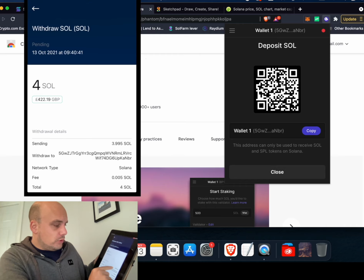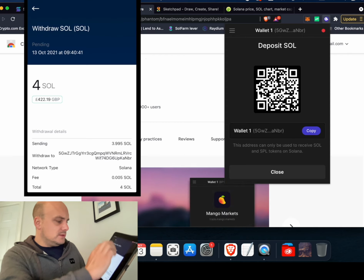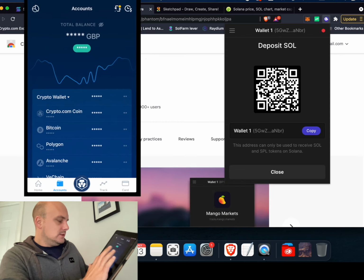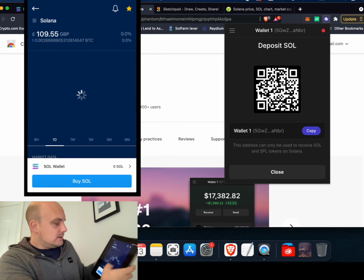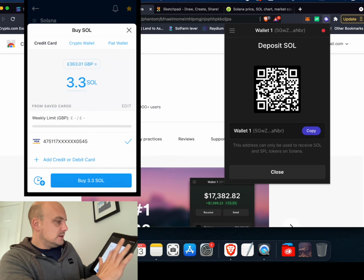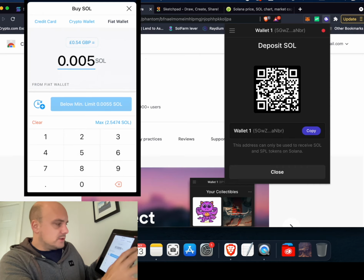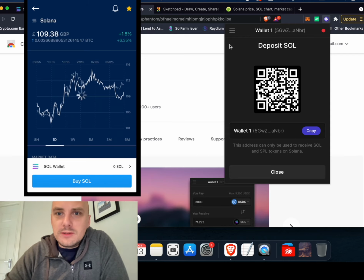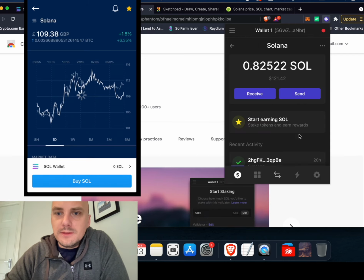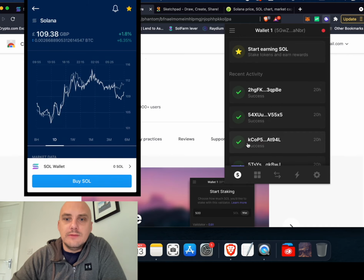So instead of the full 4, it's 3.995 Sol that we're getting. So what is 0.005? We can find that out. Go to track Sol, Solana, click buy. From the Phantom wallet, 0.005 is 54 pence, which is what it's costing me to send this. Extortionate, I know. Okay, so we'll come back here, close this, and give it a second for our Solana to get received.